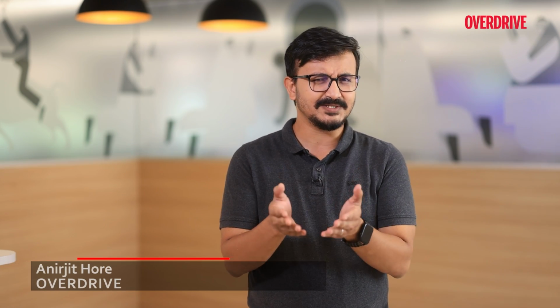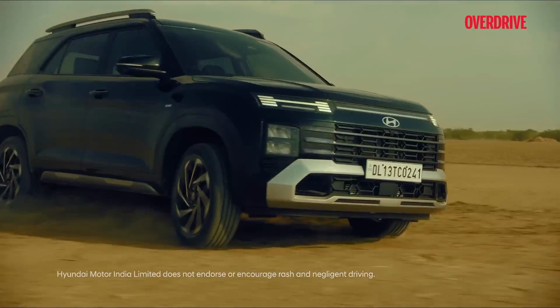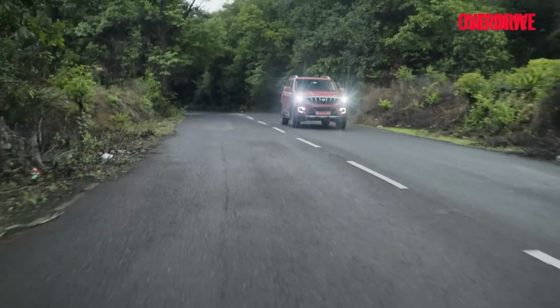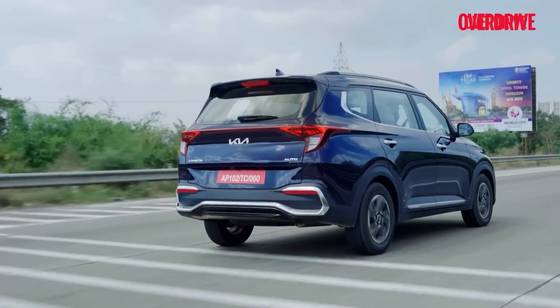I'm Anirjeet, and with yesterday's price announcement and the launch of the Hyundai Alcazar, we Indians now have a lot on our plate if we are planning to buy a 6 or 7-seater big SUV. So let's take a look at a quick spec comparison between 5 leading 6 or 7-seater SUVs which are ruling the Indian roads right now. So we have here the new Hyundai Alcazar, the Tata Safari, 2 Mahindras, the Scorpio N and the XUV700, and the Kia Carens. Let's talk powertrains first.